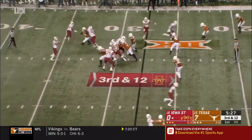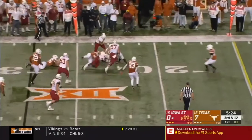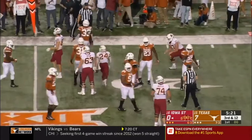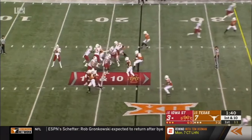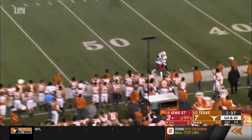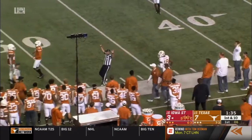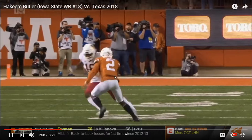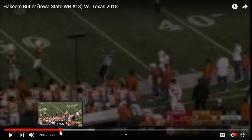Motion receiver. Okay, taking a shot to him down the field. Nice separation. It looked like he got out of bounds. You're saying he caught it? Okay, let's check this out. So this is against Boyd, Chris Boyd. He is a draft eligible corner, for those of you guys who aren't familiar with him yet.